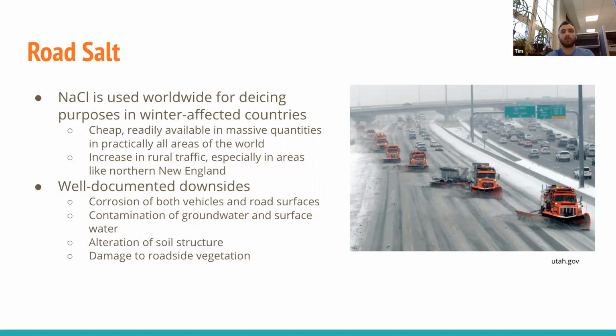The problem with road salt is there are many well-documented downsides to it. There's corrosion of both vehicles and road surfaces. Anyone that has lived any amount of time in Pennsylvania knows that a car is highly unlikely to last past 200, if you're lucky, 250,000 miles. If anyone has a car that has lasted past that, I'd love to know what it was.